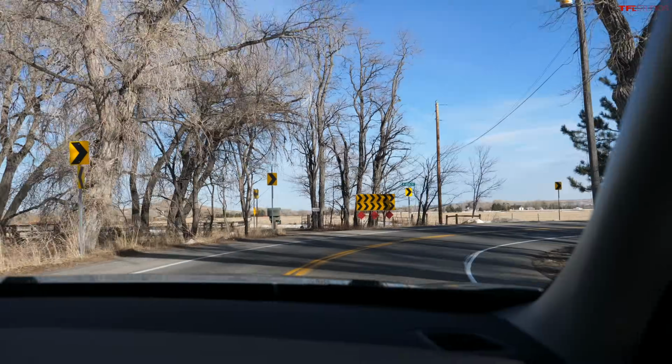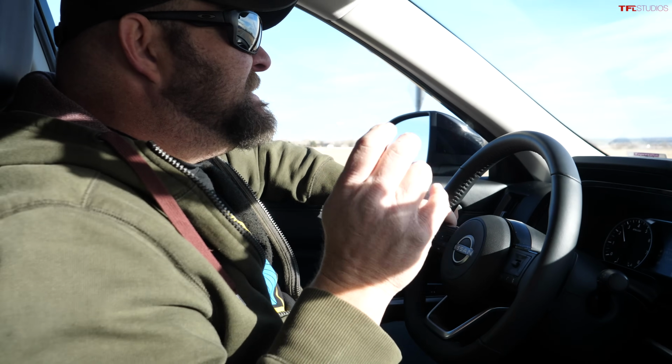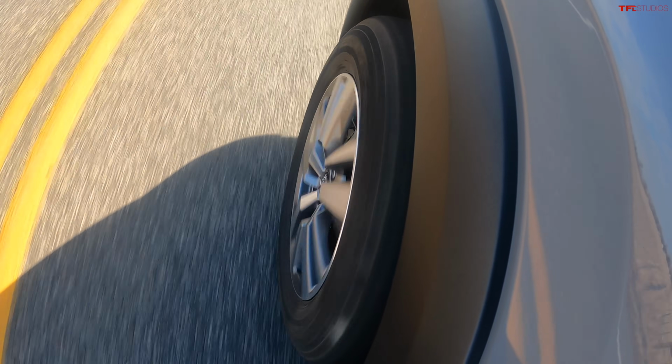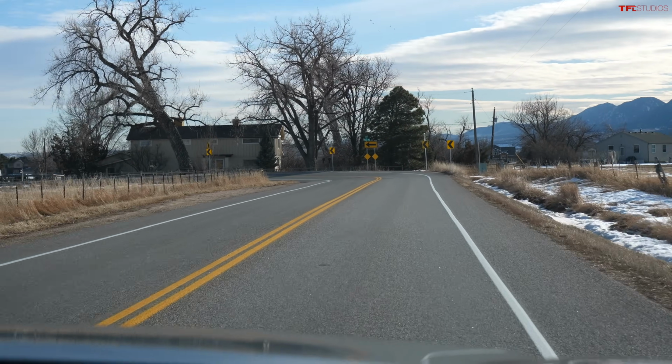Let's try this corner just a little bit quicker than... You hear that? Toyota didn't make that sound. And the reason the Toyota didn't make that sound is the torque vectoring, I think, actually helped a little bit. This also has a little bit more body lean going through the corner, which is surprising because I thought the Toyota would. They weigh about the same. They're both around 4,500 pounds, give or take.